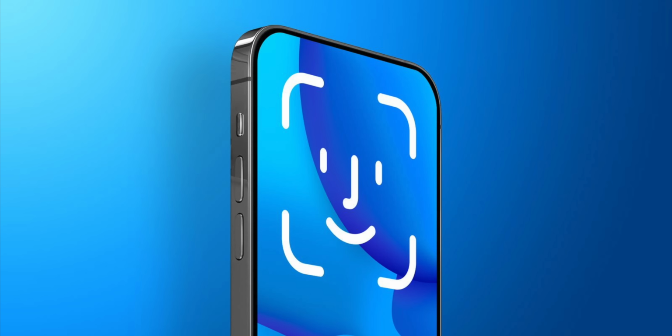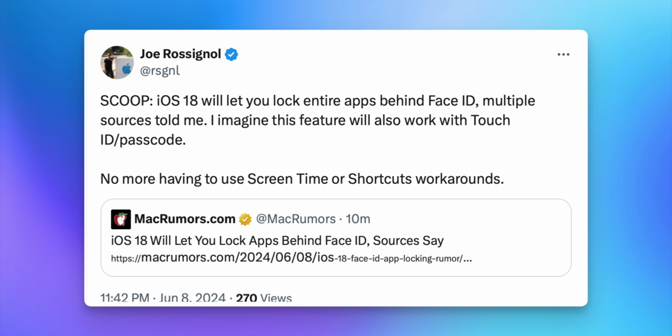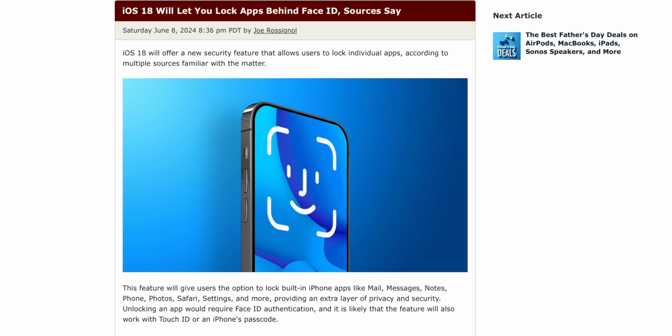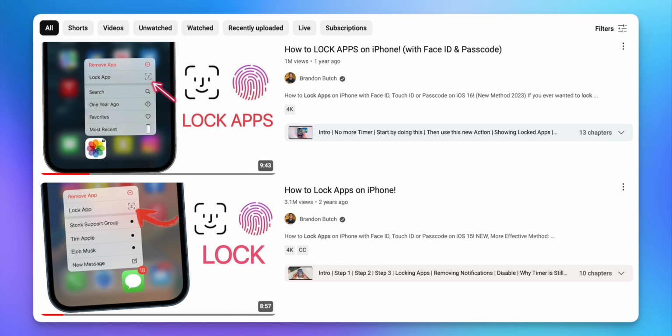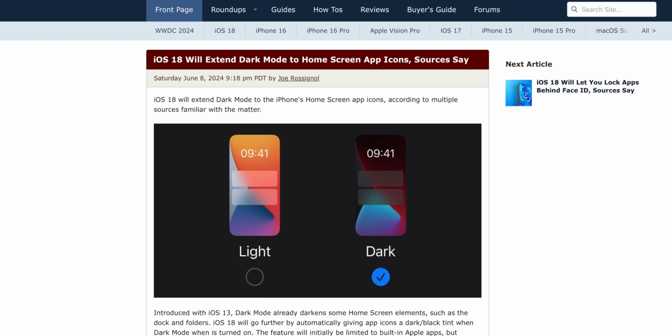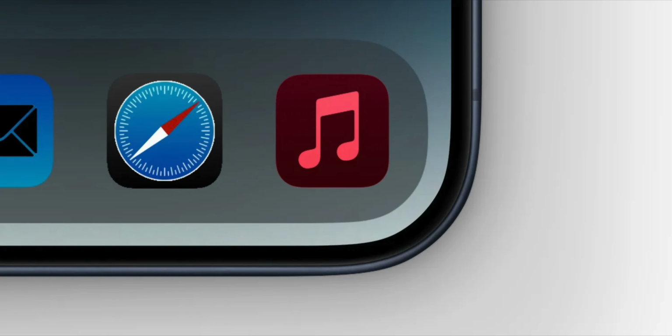Another big new feature that's coming is going to be locking individual applications with Face ID and Touch ID. So a source told MacRumors that built-in applications like Mail, Messages, Notes, Phone, Photos, Safari, and Settings will be able to be locked behind Face ID for added security. So no more shortcut workarounds for locking individual apps. And then a source also told MacRumors that iOS 18 will extend dark mode to the app icons on the home screen. So now when you put your device in dark mode, the app icons themselves will have a different appearance as well.